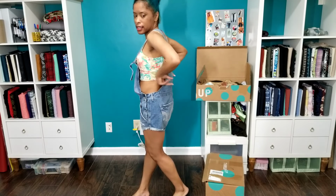And it's not like something that you can just throw on open. At least I don't personally like the way it looks open, because this button just dangles. But once you close it, I think it looks pretty cute. And you could wear it with a different shirt, maybe a sleeveless shirt, a white tank top or something like that.